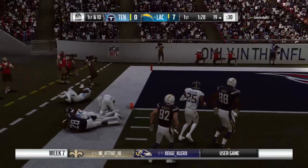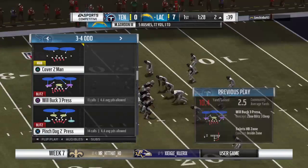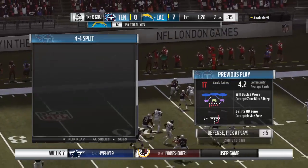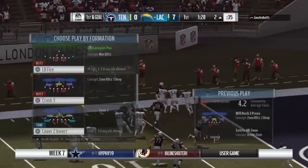What do we love to say? Get those backs into space, right? And they were able to do that there. Nice pickup on first down. 17 more yards on that one as they keep the drive rolling.